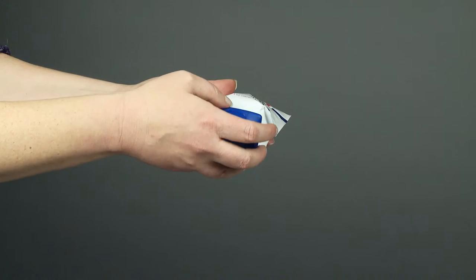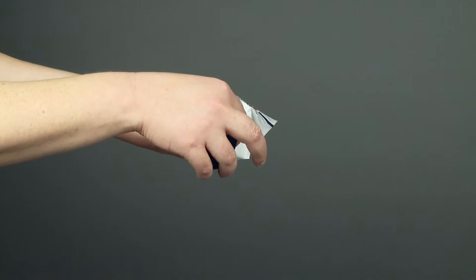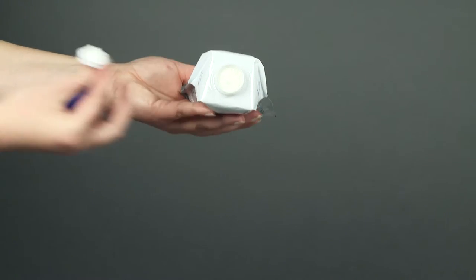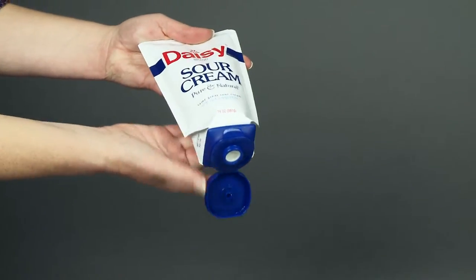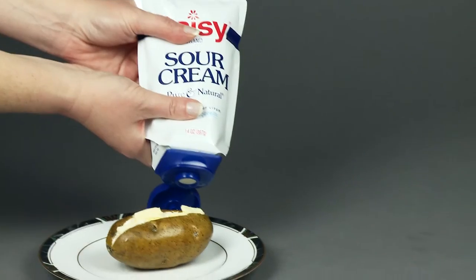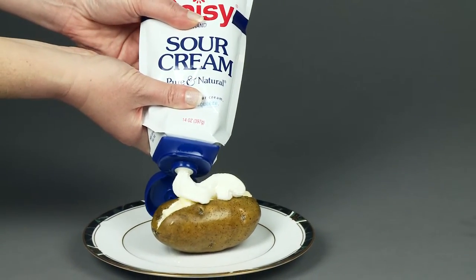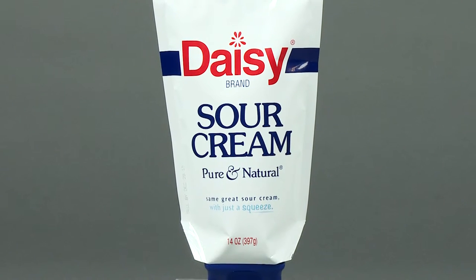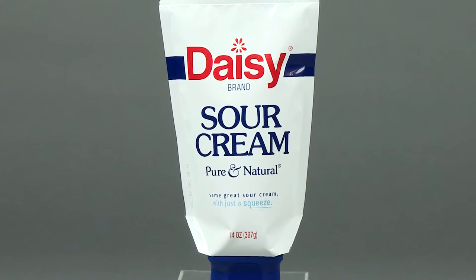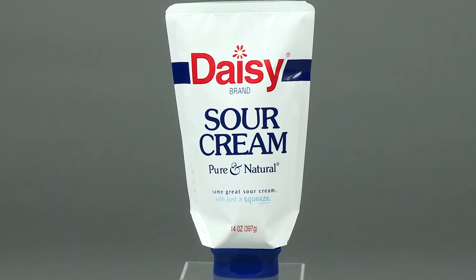The blue closure incorporates a dispensing valve and a tamper-evident pull ring. Consumers flip the cap open, remove the ring, and squeeze the package. Sour cream is dispensed, stopping when the squeezing stops. Benefits include easy-to-control, drip-free dispensing, and no spoon to wash.